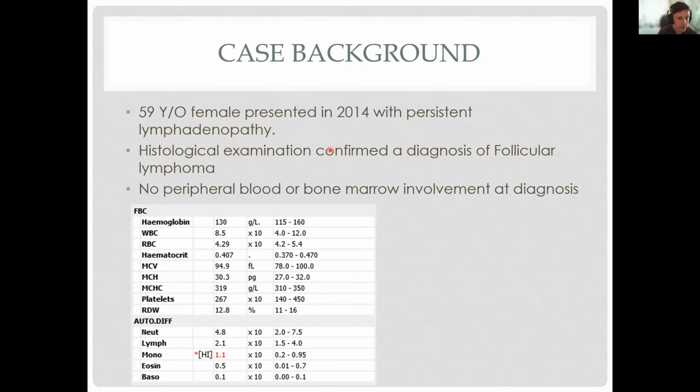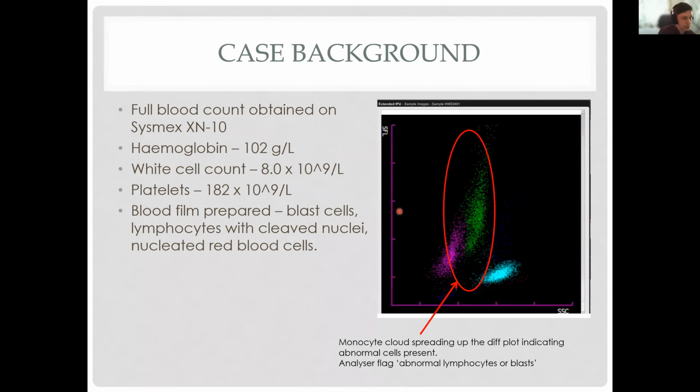So follicular lymphoma is known to be an indolent disease, and as there was no peripheral blood or bone marrow involvement at the time of diagnosis, the patient was put on a watch and wait protocol and didn't receive any treatment. And then fast forward to 2020, the patient represented with a lymph node mass to the right groin. And then again, we performed a full blood count.